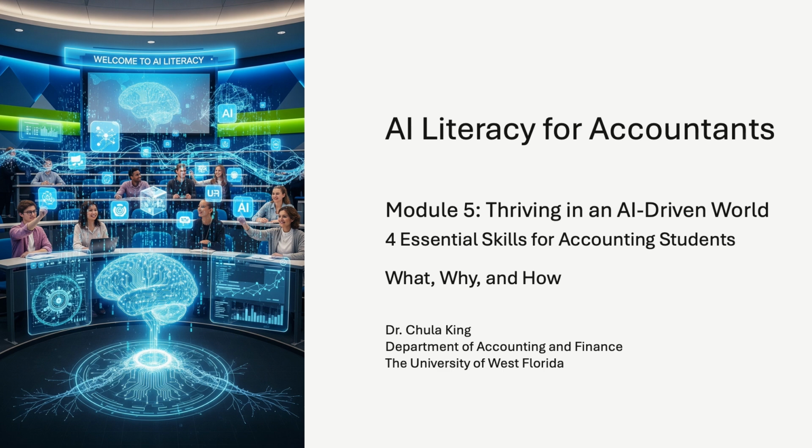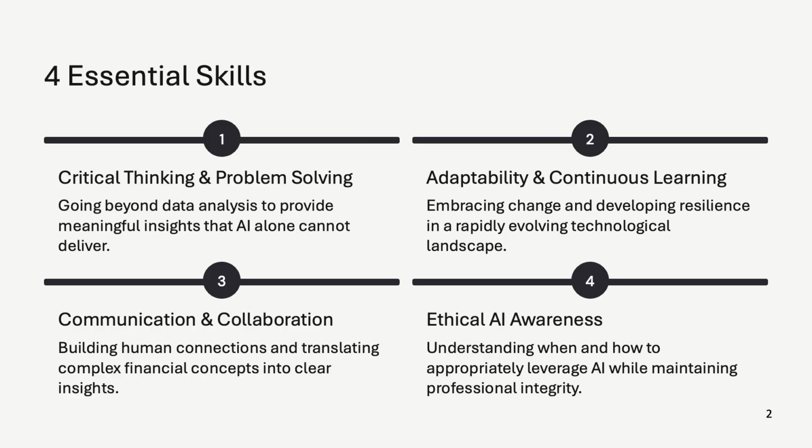Now I'm going to focus on 4 essential skills that will make you effective AI collaborators, both in your current studies and your future accounting careers. These skills are critical thinking and problem solving, adaptability and continuous learning, communication and collaboration, and ethical AI awareness. The skills that I'm going to focus on in this module are not just theories, they're practical abilities that you can practice today in class, in group work, internships, and eventually in your career.